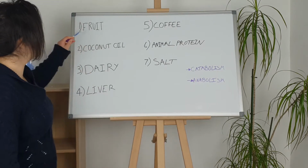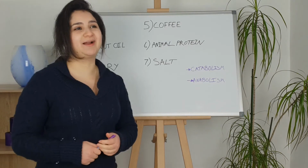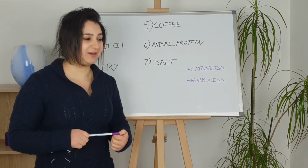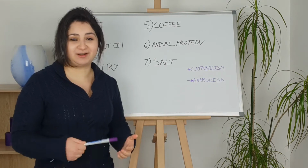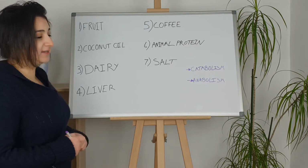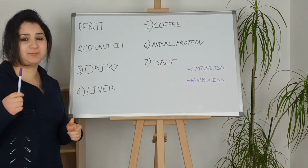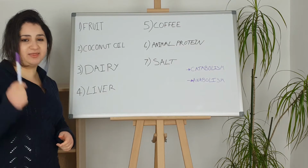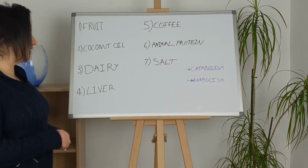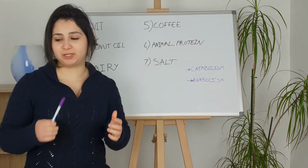So the first food is fruit. Now, I've spoken a lot about fruit, sugar, and carbs, because I feel like there's this fear around fruit, fructose, sugar, and carbs. Fructose is the natural sugar found in fruit, and fructose is actually more thermogenic than glucose. So it creates more heat, helping to increase the metabolism. Fructose has little effect on insulin and blood sugar.